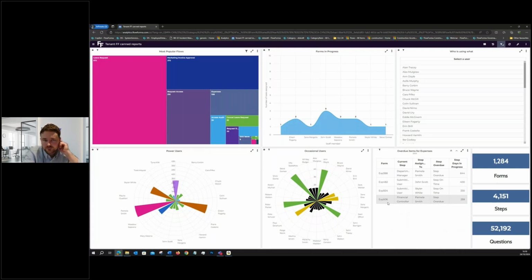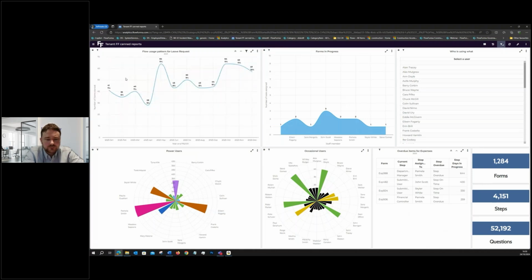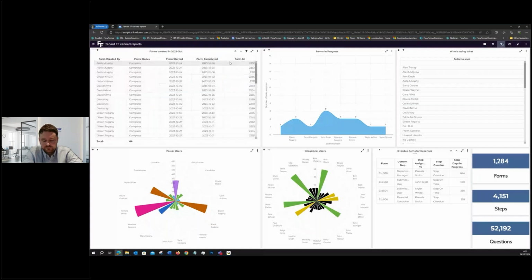You can go in and look and see, for example, for leave requests, if I click on this here, you can get very, very valuable insights as to why there's a volume of forms at a moment in time. So obviously for leave requests, you can see here there's a bit of a spike prior to the summer when people are applying for the summer holidays, and similarly a little bit of a spike here as well when it comes to pre-Christmas. So you're able to get that visibility, and again, you can drill down and go into specific form instances as well.